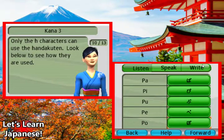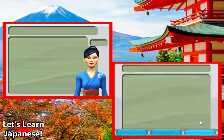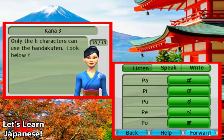Straightforward. And this is what that Han Dakuten looks like. Just a little circle. So we draw it in 2, 3, and 4 strokes. Great. Yeah, so that's the Han Dakuten. Pa, pi, pu, pe, po.